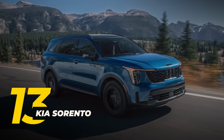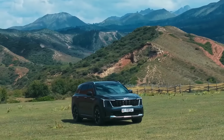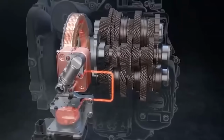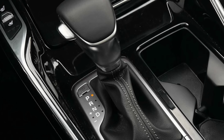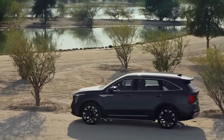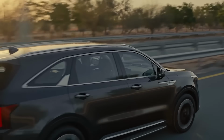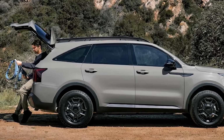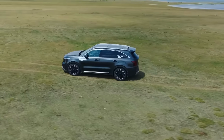Number 13, Kia Sorento. The 4th generation Kia Sorento has been around since 2021, recent enough that buyers expect solid quality. Instead, Consumer Reports pulled its recommendation, largely due to the dual-clutch transmission used in higher trims. Anyone who's driven a dual-clutch in stop-and-go traffic knows the pain: jerky launches, hesitation, and constant gear confusion. Owners report transmission slipping at the worst moments, glitchy computer systems throwing random warning codes, brake issues that raise safety concerns, and electrical accessories failing without warning. Power lift gates stop working, heated seats quit, infotainment systems freeze. It's a steady stream of small but frustrating failures.